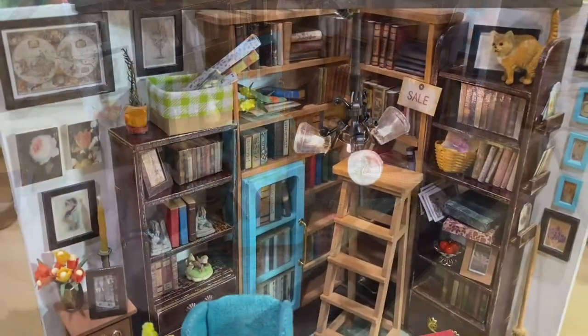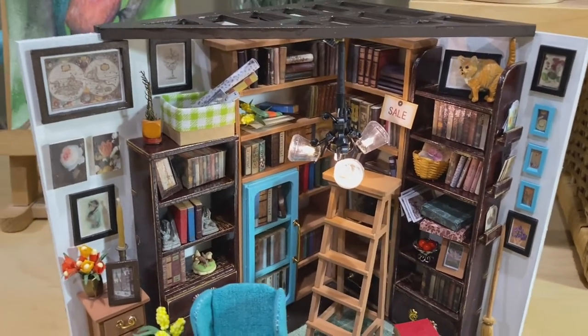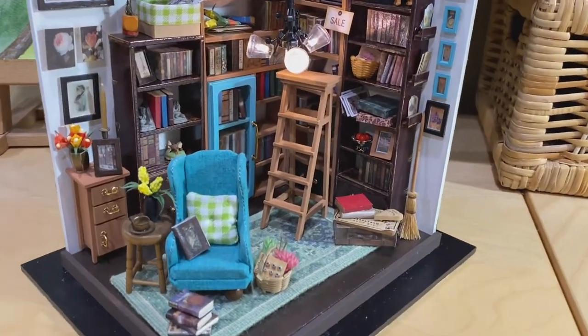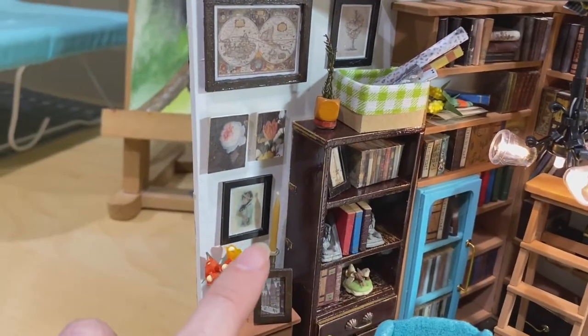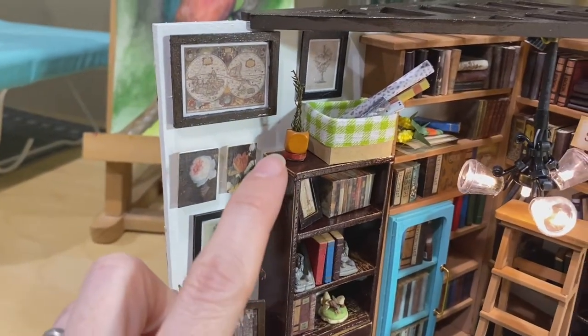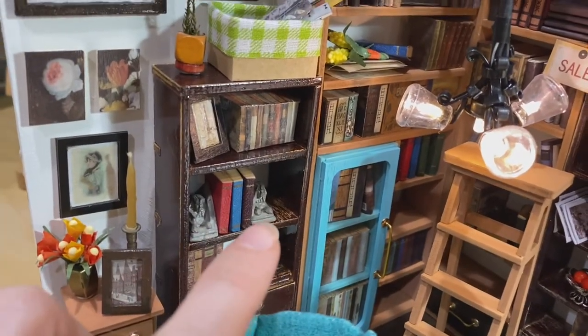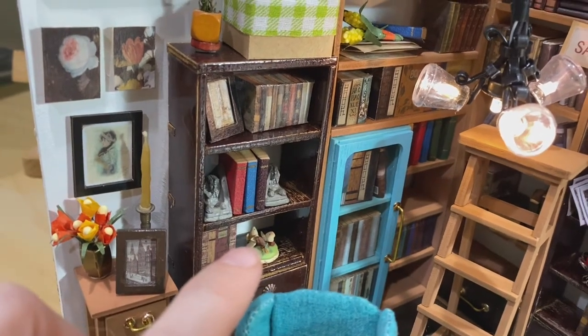I decided to pull out for now. Everything changes every time I work on this, but I'm really happy with how it's looking. I'll start over here at the left. This candlestick, that little plant, as I said. There are some Sphinx of Egypt bookends, this tiny clay bird sculpture.